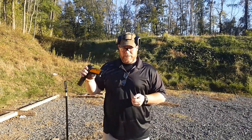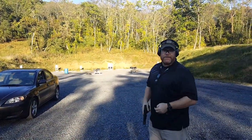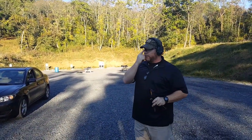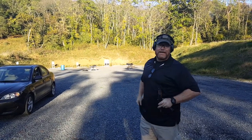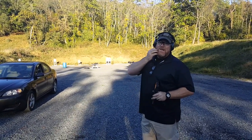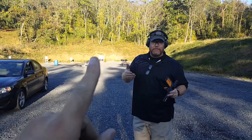TSO Orange. Here we go. Let's see what we can do. 50 yards. All right, so this is it. It's 50 yards right here. Contrast sucks, we're in the shade. The targets are all the way down there. They can see it through the video, I guarantee it.